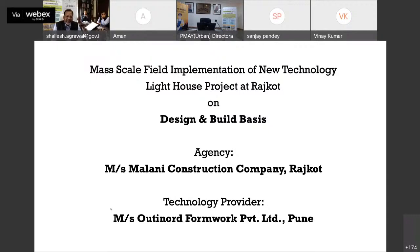And here the agency is from Gujarat, a very famous name in Gujarat, Mr. Malani Construction. I think he's also there in this webinar. So he's executing this project along with a technology provider, Messrs. Ottinger, and their MD, I think Jignachu is also there, who will explain the technology briefly if time permits.